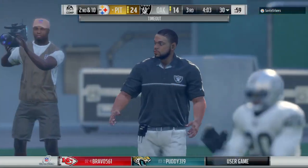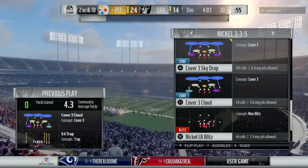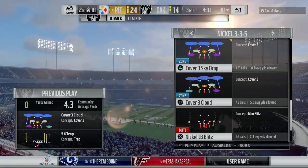Now whistles, and the Raiders are going to signal for a timeout. It's just their first, so 2 remaining as they burn one here in this third quarter.